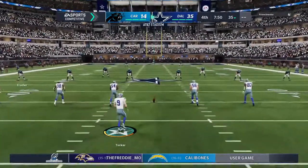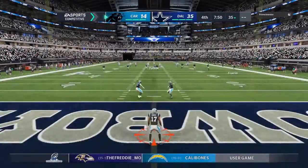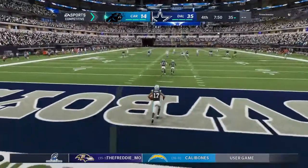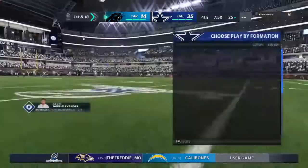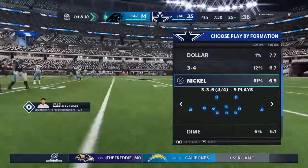Tucker now to kick it away following the touchdown. Taken about 7 yards deep. And Hardman going to go ahead and sit on this one as it'll come out to the 25.